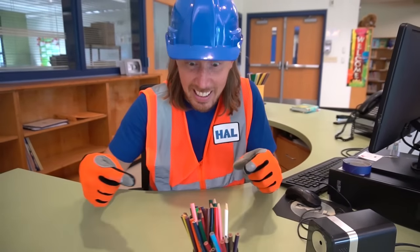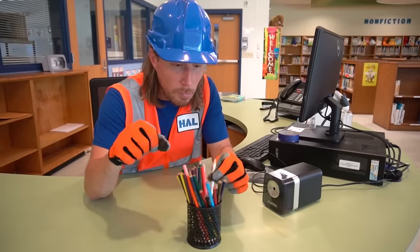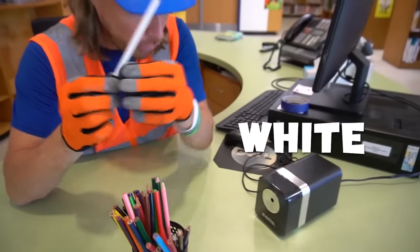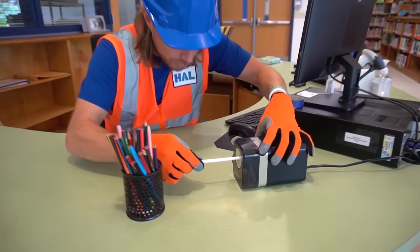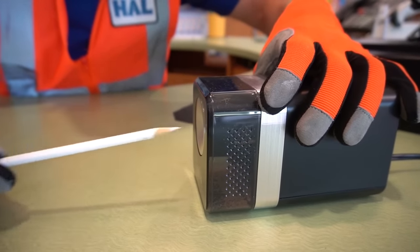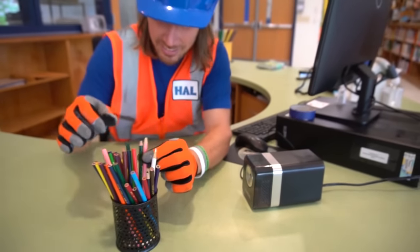Whoa, they got a really cool coloring station here in the library. They got some really cool color pencils. We gotta get them sharp, ready to go, because some of them are broke. Like this one. It's white. So let's sharpen it. Here we go. That's a cool sound. Check this out. It's nice and sharp. That's cool. Let's stick that in there.